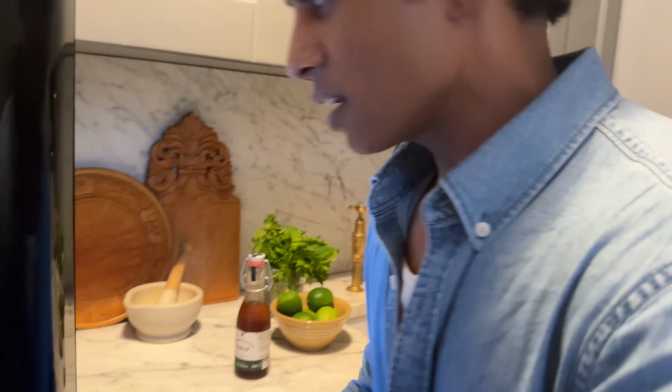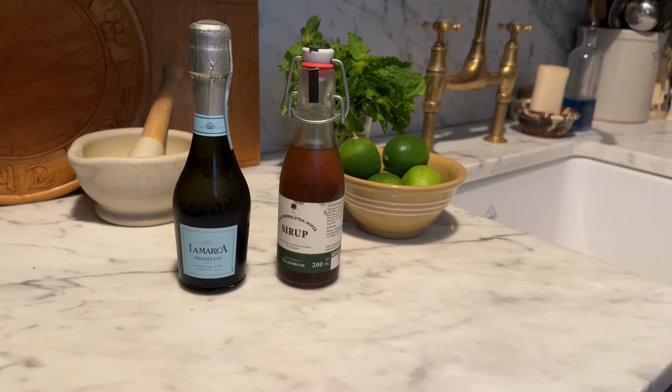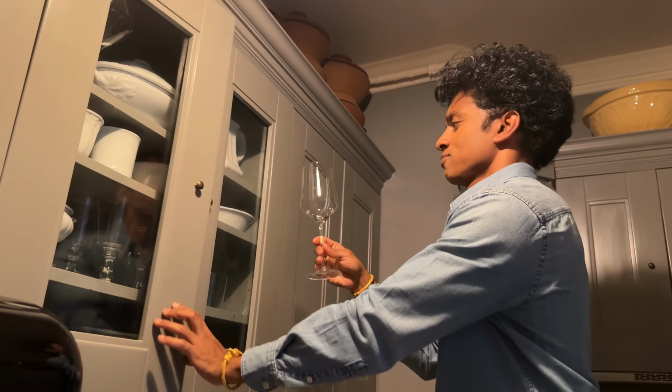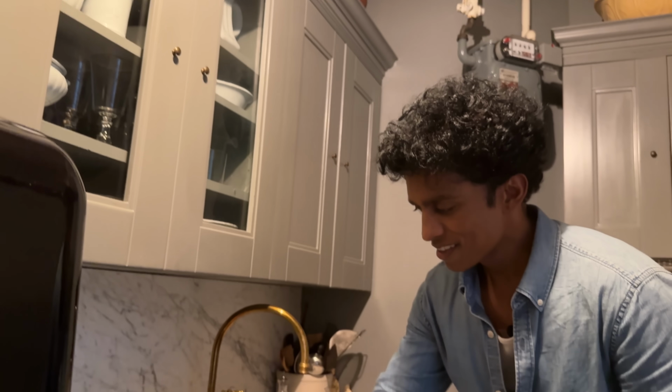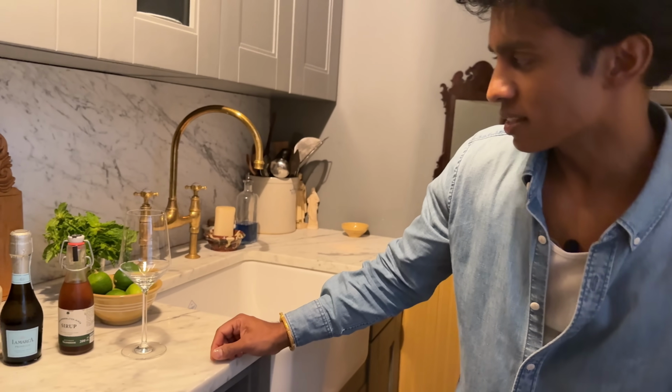I'm going to get my Prosecco out of the fridge. I'm just going to make a little one here. So I have a tiny, tiny bottle of Prosecco. And then I need a glass. So in Munich, at many of the bars, they'll make it in a wine glass like this.